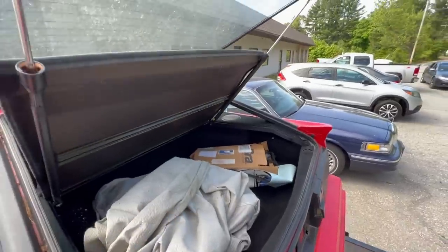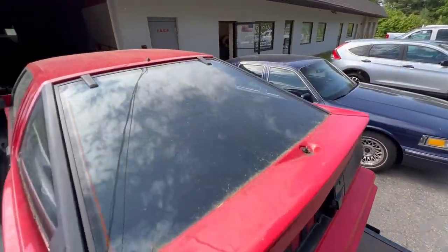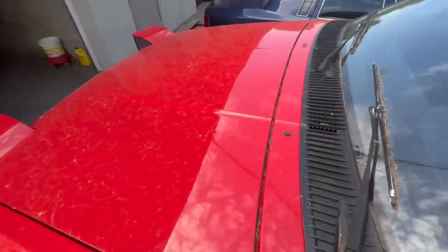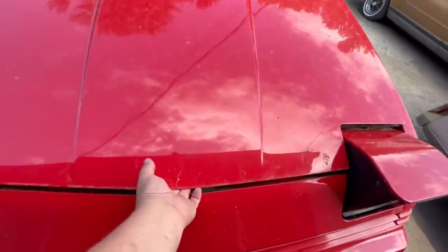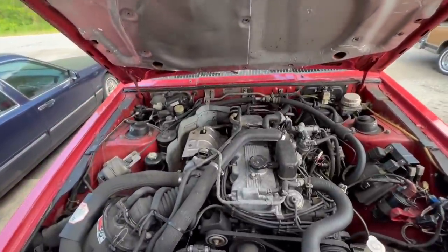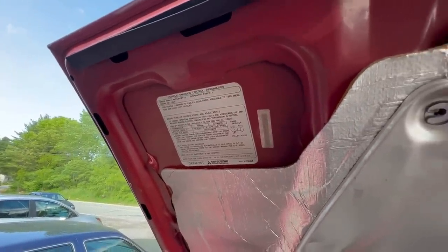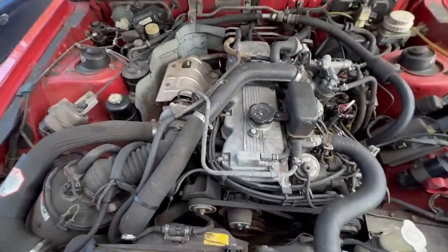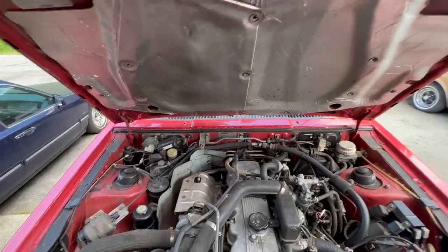Spare tire. Surprise, these pistons still hold this guy up. Let's take a look. Yeah, the paint on the car is actually super, super nice. What is this thing? This is a Mitsubishi. I think it's a four-cylinder. Tells you how much I know about these things. It's an inline four-cylinder, but it's a turbo. Yeah. Let me get a battery. We're going to see if we can fire this thing up.